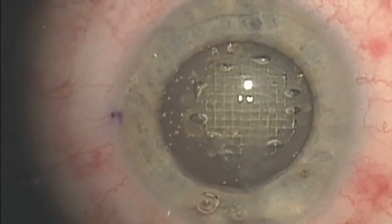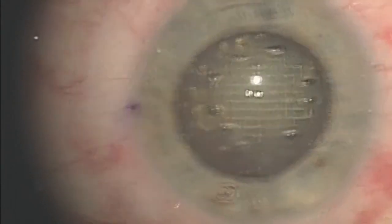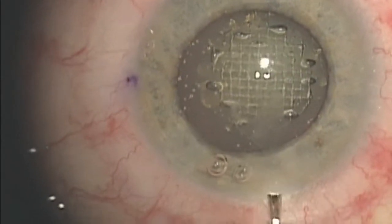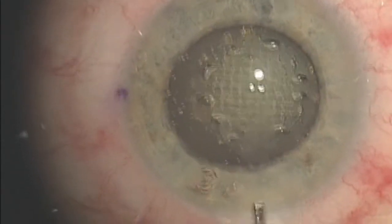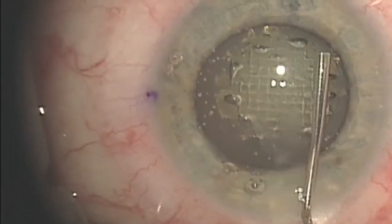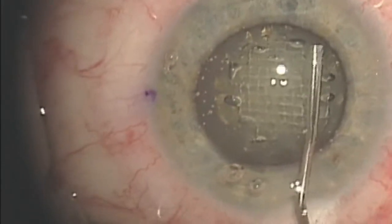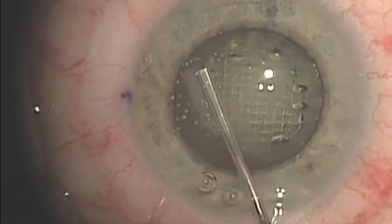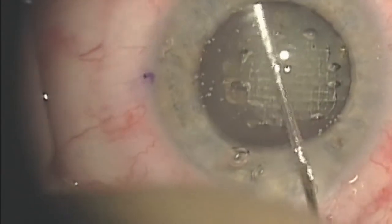There it is. Now, we just took out that opening. Now that lens is open, what you're looking at there is a grid pattern that softened up that cataract for removal. Notice the golden color. The white fluffy stuff you see is what we call cortical material. I'm now just taking a little bit of fluid, and what I'm going to do is loosen that cataract from the bag that it's in very carefully.